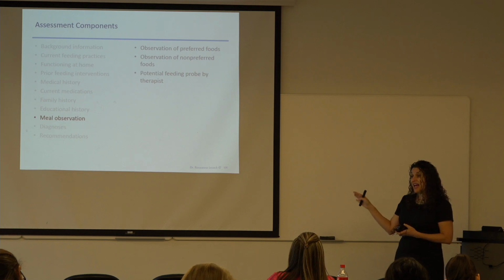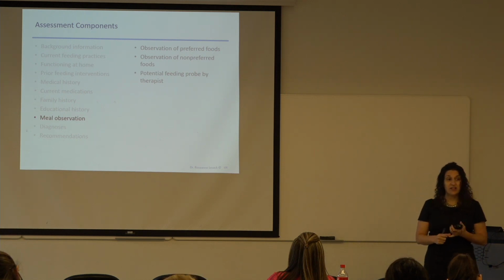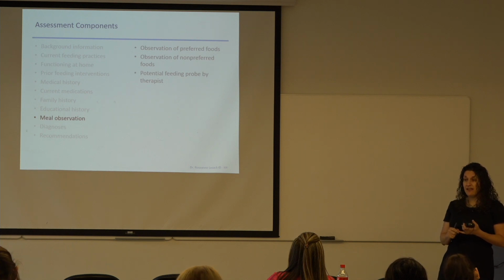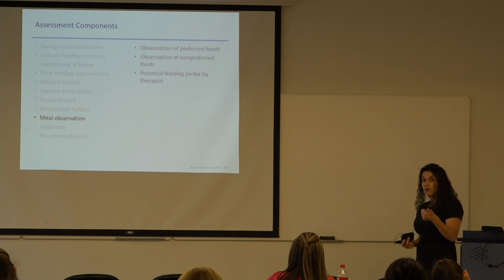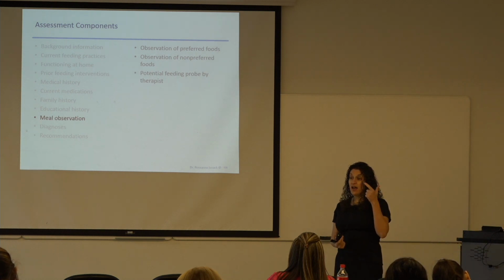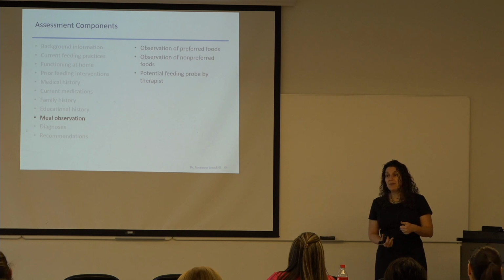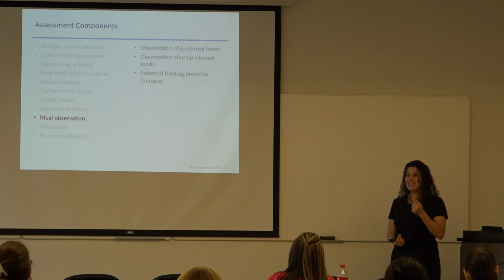Now, during this observation, I'm taking data, and we'll talk about data collection in a second, on very specific target behaviors. Is the child accepting the food? Once the child accepts the foods, are they spitting out the food? Are they engaging in problem behavior? Are they crying? I also take data on parent behaviors. How many times does the parent prompt the child to eat?